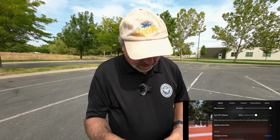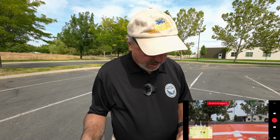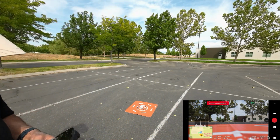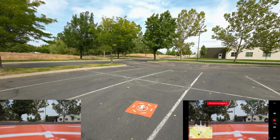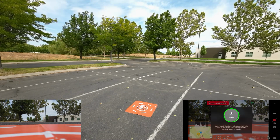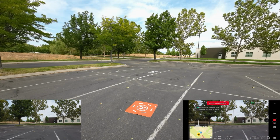I'm just looking at my safety menu here just to make sure everything is good to go. It looks like we've got satellites. This may or may not even let me take off. We're going to find out here. We're going to shoot in 4K 30, but let's start recording. And let me see if I can do an automated takeoff. Yeah, it's let me take off even though I'm not logged in, so that's okay.